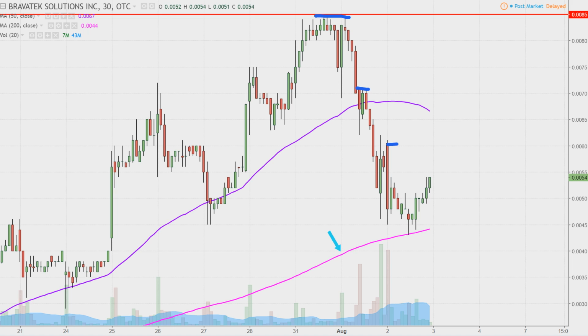And this is why I laugh at people who say, oh, charts don't work. Charts don't work on penny stocks. What a coincidence, right where it decided to bounce today. Not once, but twice, right off that pink line.